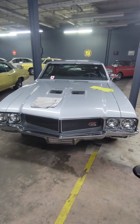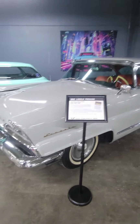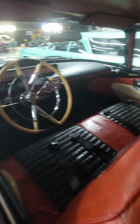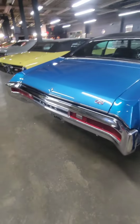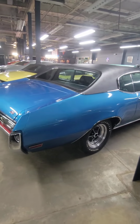It's a Buick Grand Sport, 1970. I like the way it looks. Look at it. The body style on this thing's really nice. Someone call for a taxi.